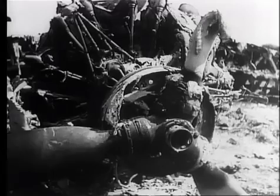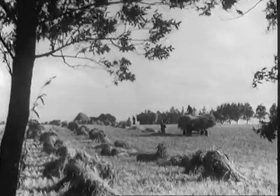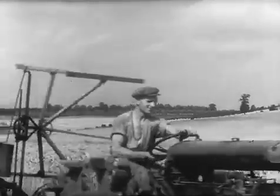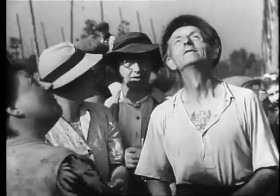Soon, wrecked aircraft littered the English countryside. This was an entirely new kind of warfare, fought in full view of the civilian population, but far above their heads. In the gardens and the harvest fields of southern England, the people gazed up at the drama unfolding above them.